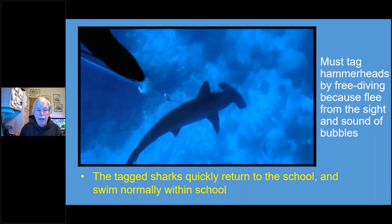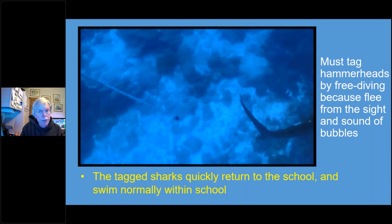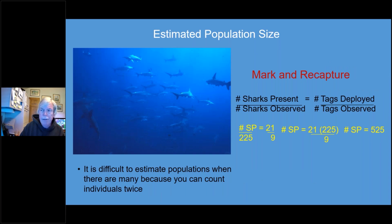It accelerates, but then they return to the school and they swim within the school. I think the stress is minimal. When we put transmitters on, they generally shed them over time. And I think they do the same with these marks.